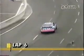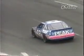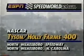And NASCAR officials once again watch closely, and this time a yellow flag will come out. Cope couldn't get the car headed in the right direction before the field came around, so the yellow flag flies for the first time here at North Wilkesboro as Derrike Cope is spun in turn 2. There is Kyle Petty coming around to take the caution flag for the first time. Yeah, the caution flag came out right behind him, but he slowed down. Sterling Marlin 2nd, Terry Labonte 3rd, Mark Martin 4th, and Dale Earnhardt is 5th at the Tyson Holly Farms 400.